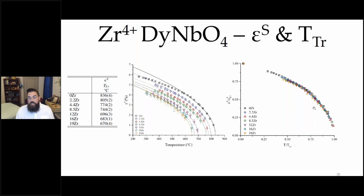And then looking at the right side here, normalizing the spontaneous strain to the room temperature value and the temperature by the determined transformation temperature here, we see that all of the data overlays itself, and we have not changed the mechanism of the phase transformation due to the zirconium co-substitution.